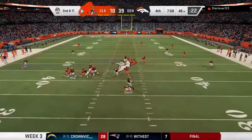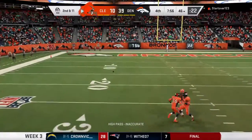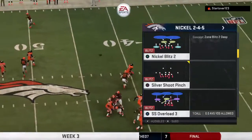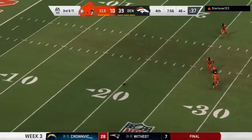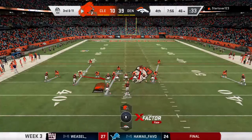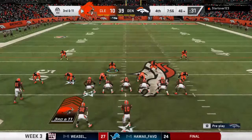Back to throw. And that'll be incomplete. Good protection that time, and they couldn't hook up on the long one. Now it's 3rd down. The Browns on 3rd down, 3 for 7 so far in this game. This is 3rd and 11.